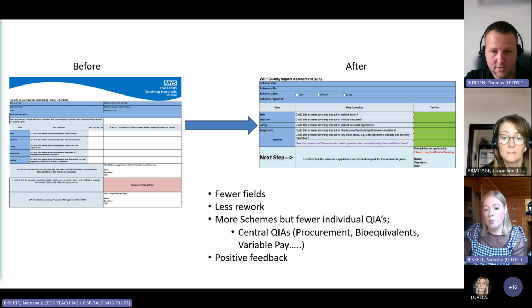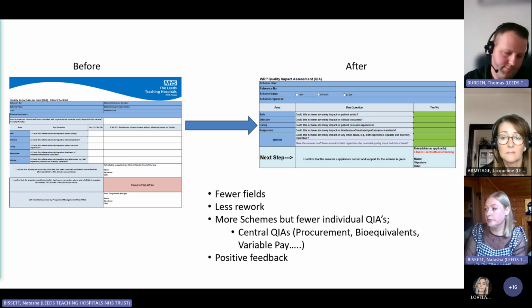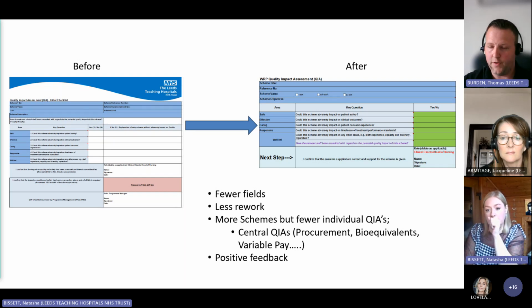The form itself is really straightforward. As you hover over the boxes, it's got little pop-ups to tell you a little bit of a paragraph to say exactly what we're looking for in those forms. So rather than a QIA and a set of guidelines of how to fill it in as we had previously, almost the form itself is the form and the guidelines. You should just be able to pick it up and fill it in.